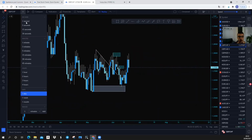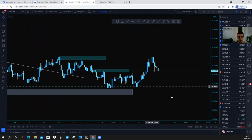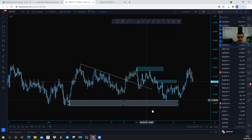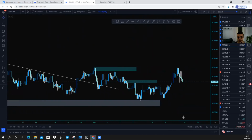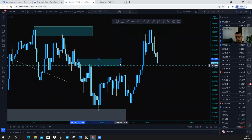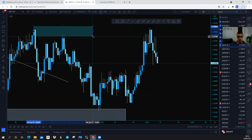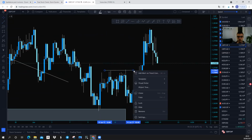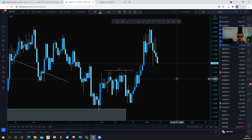Also, what happened on 4 hours is that we had a nice break of structure to the upside. We had this breakout to the upside, retracement, mitigating this last order block right here. Right now, we had this other breakout of structure at these levels. Actually, GBPCHF is looking like one of my favorite setups for the week. This is quite interesting.